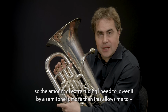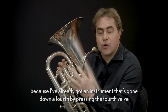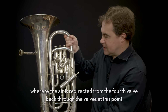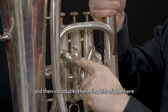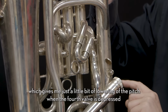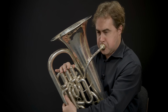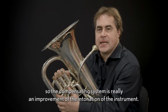So the amount of extra tubing I need to lower it by a semitone is more than this allows me to. I need a bit more than this because I've already got an instrument that's gone down a 4th by pressing the 4th valve. And this compensating system was invented, whereby the air is redirected from the 4th valve back through the valves at this point, and then introduces these tiny bits of pipe here, which gives me just a little bit of lowering of the pitch when the 4th valve is depressed and these valves are depressed at the same time. Without the compensating system, those notes would be very, very sharp, so the compensating system is really an improvement of the intonation of the instrument.